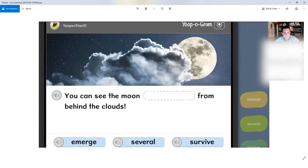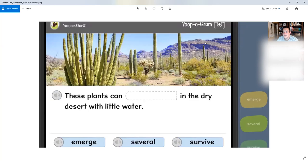Which of these words means to come out? Several? Several means some or many, but not really many. Some. There are some moons. There would be some clouds, but this one's just one big cloud. Emerge. Yeah, so right now the moon was behind the clouds, and then the moon, whoop, it comes out from behind the clouds. So read this one again, William. You can see the moon emerge from behind the clouds. Yeah, good. How about this one?